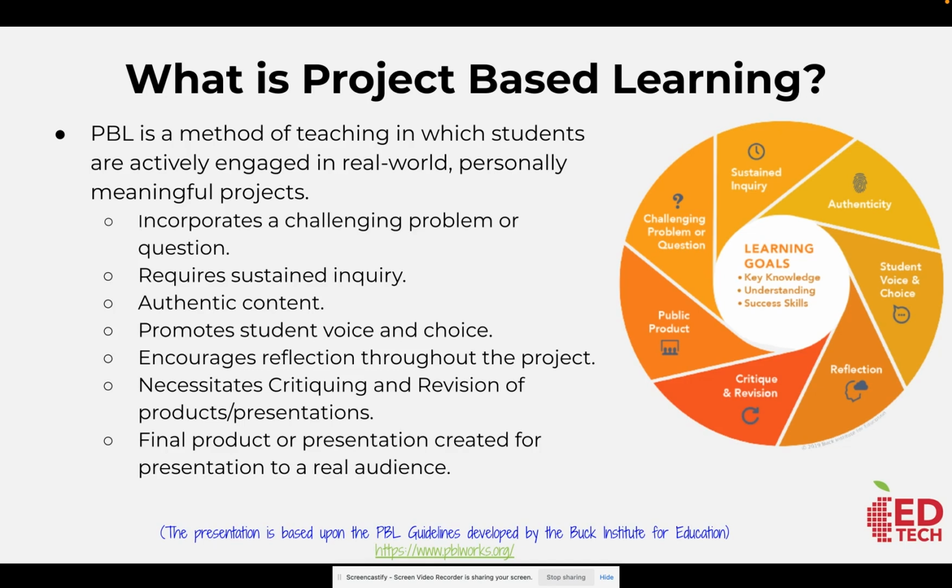Project-based learning promotes student voice and choice. Throughout a PBL, students should be doing things their way. One of the hardest things about PBL for a lot of teachers is letting go of the control. Instead of you as the teacher guiding the students where they need to go, you're there to help kind of nudge them in the right direction, but the student is really out there doing the work on their own, locating this information, coming to understand that information in a real and authentic way.